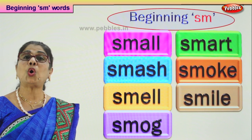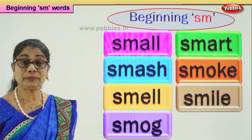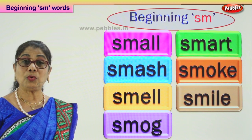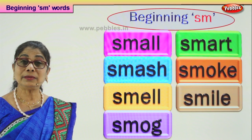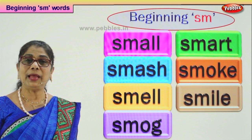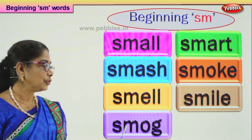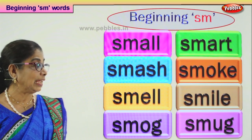Smog. Smog. Pongal time. If you look around, you can't see the next building, the next block. You can't see the next person walking on the road. Why? There is a smog. All the things that you burned and the air looks very bad. Polluted atmosphere gives a smog look. Let's look at the next word. The last word that begins with SM.